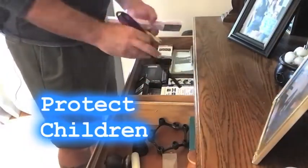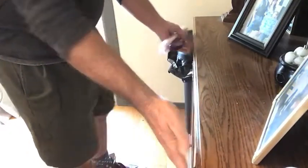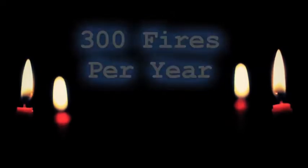Make sure to secure any matches, lighters, or candles out of the reach of children and educate children about the dangers of fire. About 300 fires per year are caused by children playing with matches.